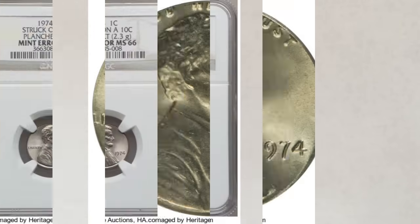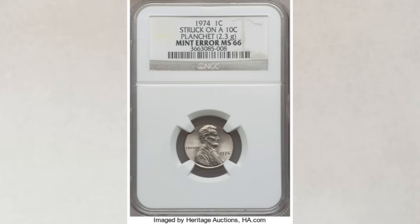But this one, for example, is graded MS66 and it sold at Heritage Auctions for $381. It's not a super high price because, like we said, many were struck on dime planchets. But still, almost $400 for a penny you can find in your change, in our opinion, is not a bad profit.